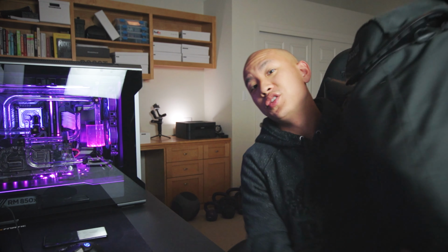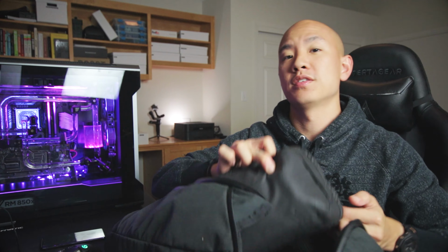All right, without further ado, let's crack open the daily bag, pull out tonight's main event. 2020 tech pouch. Cracking this thing open, by the way, I won't be going into specifics of the case other than the overview that I just gave you, only because I've kind of beaten the dead horse at this point. If you want to check out a dedicated video on the tech pouch by Peak Design, I'll go ahead and link that right over here.